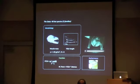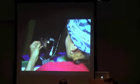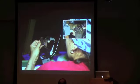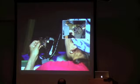And then we collect performance data, that is bite force, with this little gadget that we take to the field, that allows us to quantify in newtons how hard the different species of bats bite. And here's just a little close-up of how angry bats look. They're really good also for gathering this data.